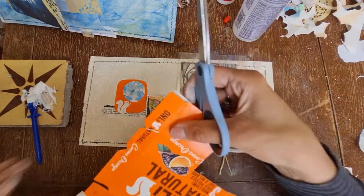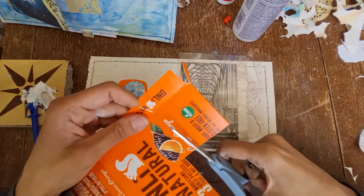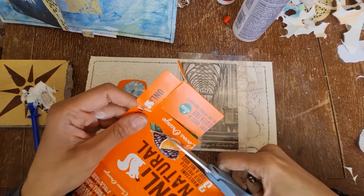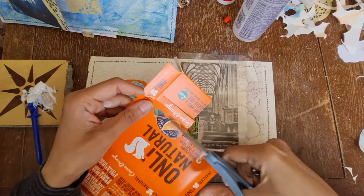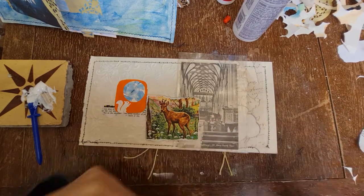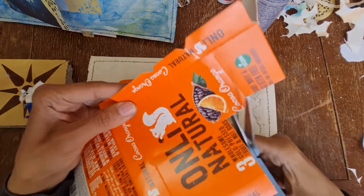And the word orange on that side just to balance it out. Could have cut out the actual orange. Yeah, let's cut out the orange.